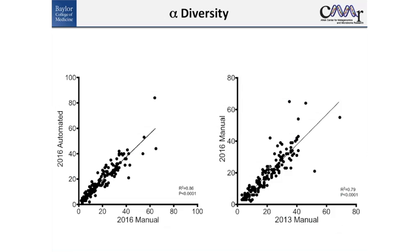And then we wanted to look at variance in the manual method itself, so we compared 2013 to 2016, and we came back with an R-squared value of 0.79. The idea here is to try to minimize the noise that is contributed by all the variables that we saw earlier and really get at the question, which is: is there any difference between the automated and the manual? Is there any bias that we should know about?